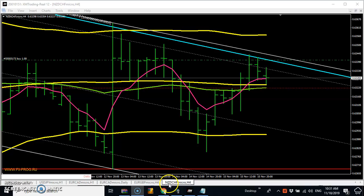This pair we just took today is NZDCHF. We took it. And why did we take it? Because I've been watching it also for 2 weeks. And now it's time to take it. This is why I took it. Now, why did I take it? I've seen it separating from the base.